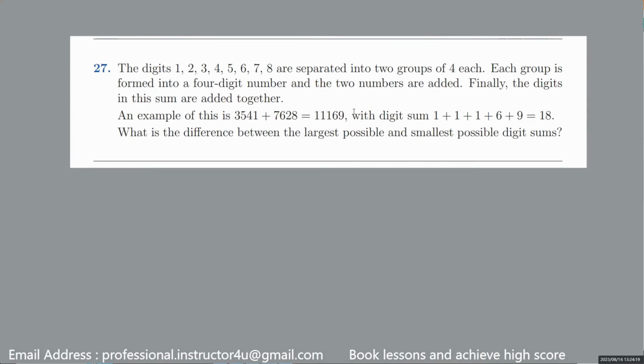The digits 1 to 8 are separated into two groups of 4 each. Each group is formed into a 4-digit number, and the two numbers are added. Finally, the digits and this sum are added together. Weird. So for example, these 8 numbers become these two numbers. We add them, we get this number. Then we add the digits together, we get 18.